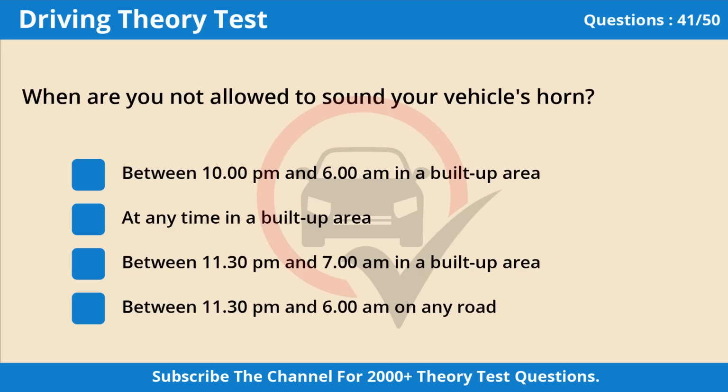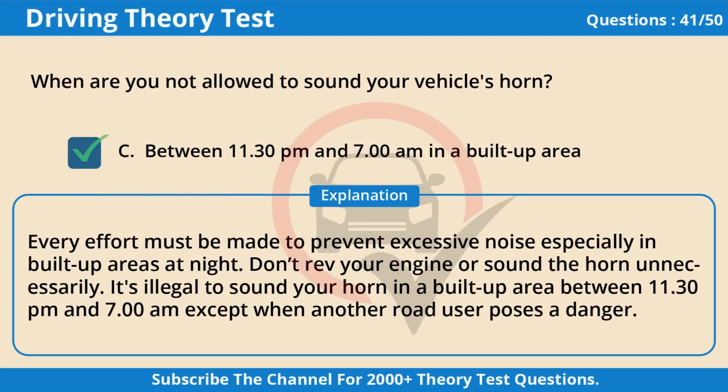Question 41. When are you not allowed to sound your vehicle's horn? C. Between 11:30 p.m. and 7 a.m. in a built-up area. Every effort must be made to prevent excessive noise, especially in built-up areas at night. Don't rev your engine or sound the horn unnecessarily. It's illegal to sound your horn in a built-up area between 11:30 p.m. and 7 a.m. except when another road user poses a danger.